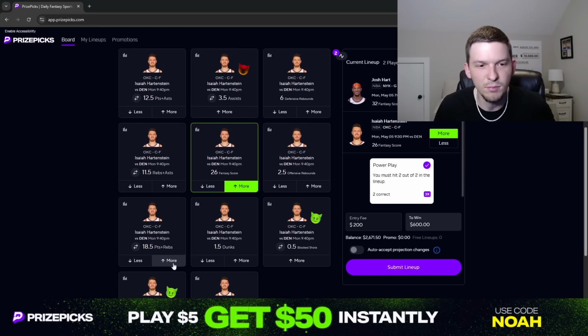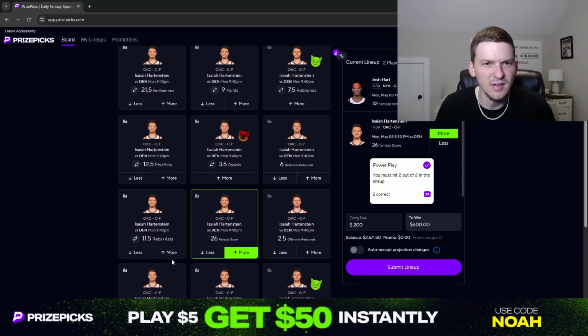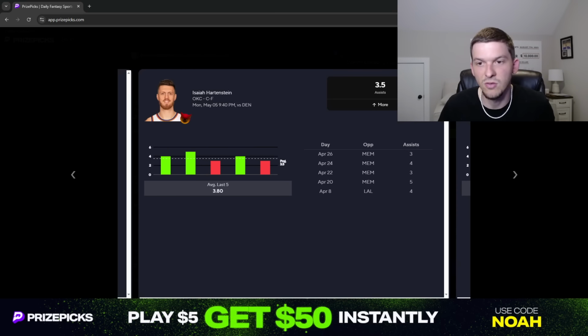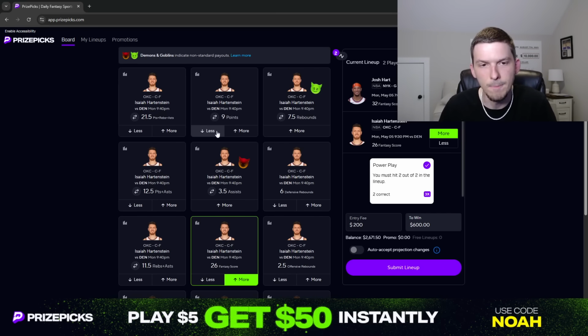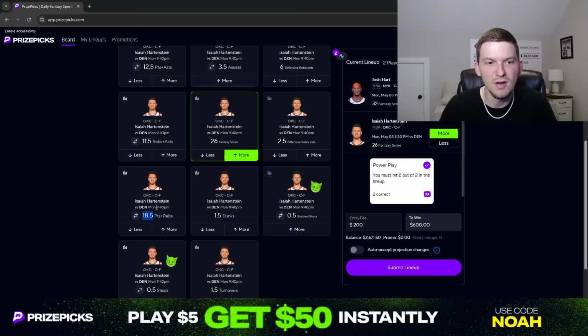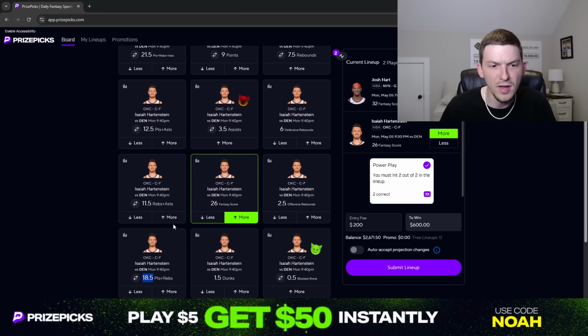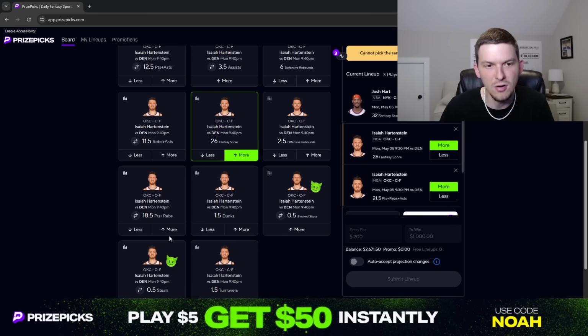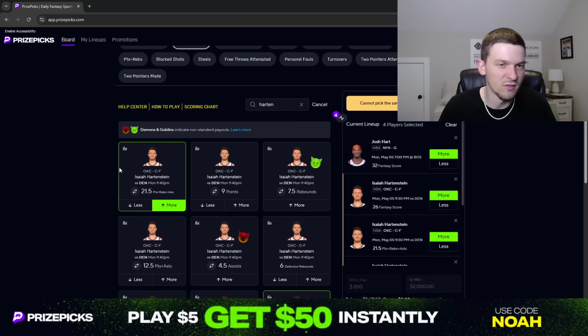Maybe you could look at his PR at 18.5, but honestly I like PRA a little bit more. Hartenstein's typically a guy that can get some assists. He's actually been a pretty decent facilitator throughout his career. I know his assist prop is set at 3.5. It's a demon line, but he probably gets at least 2 or 3 assists. Obviously with the PR and the PRA being 3 apart, you kind of want him to get at least 3 assists, if not more than 3 assists. You could look at both those props, PR and PRA, on Hartenstein. But I think it's just a really good spot for Hartenstein.